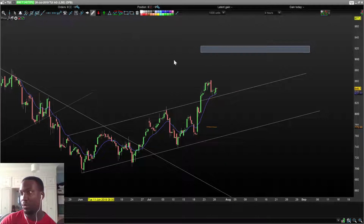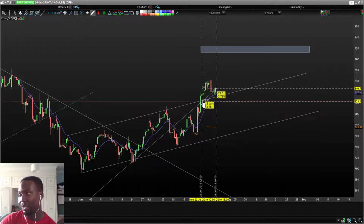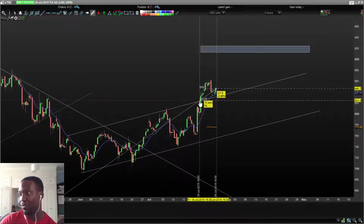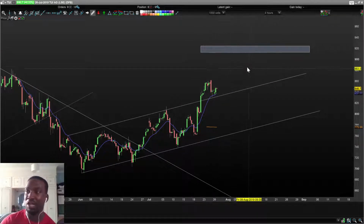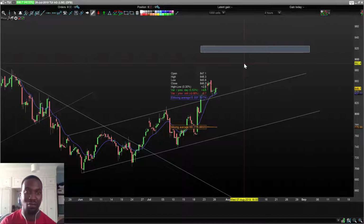So you'd be risking about, let's say 30 pips if you've been safe, 25 pips to make 75 pips. So that's a 3-to-1 ratio, which is really good. As I said, 3-to-1 risk to reward ratio. I'll definitely take something like that.